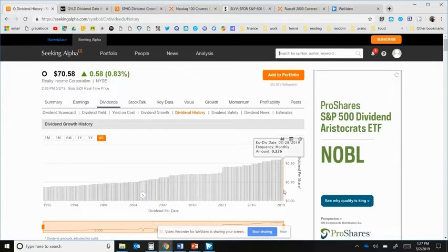You notice that they also are paying every month. Here is March 28th. This was February 27th, January 30th, and so on. So they're a monthly dividend producing company. As long as you own the shares of the company, you will be receiving these dividends.